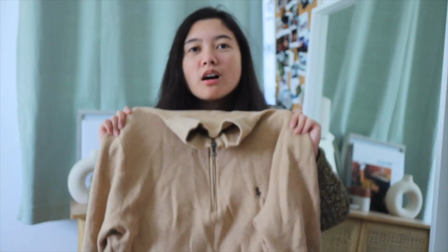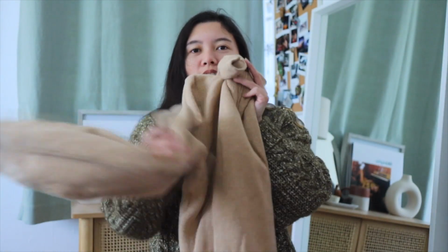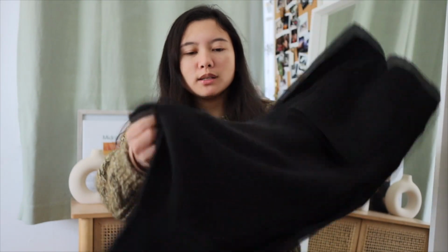It's 100% cotton, and yeah, there's not more to say than this color is such a lovely color for the fall and winter, and possibly spring. So I keep saying so, but I only have one sweater from Everlane, and it's just the cardigan I've shown earlier in my past videos.